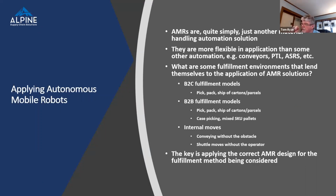AMRs are another material handling solution. They are a resource that you can use to execute tasks, but they don't do everything. They're not flexible to the extent that a human can be, but they're more flexible in the context of what conveyors can do, even pick-to-light or ASRSs. So what are some of the fulfillment environments that lend themselves to the application of AMR solutions?